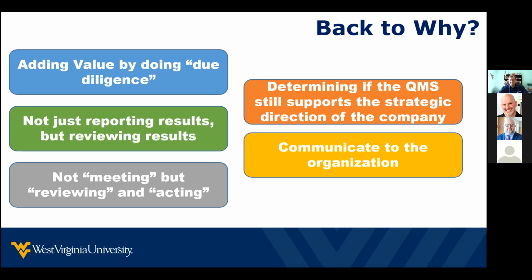And as an additional step, once a review of the information is complete, publish the results to communicate to the entire organization.